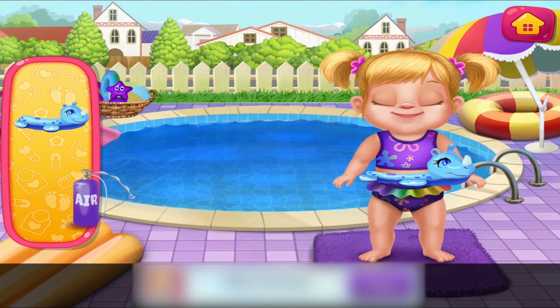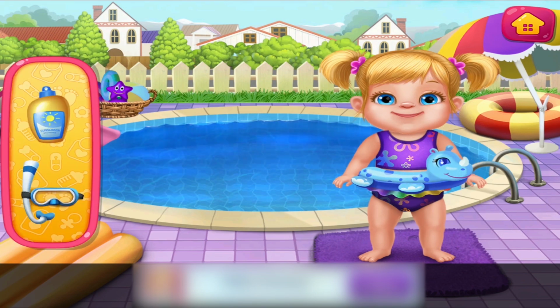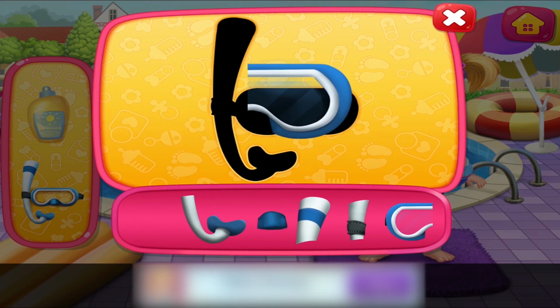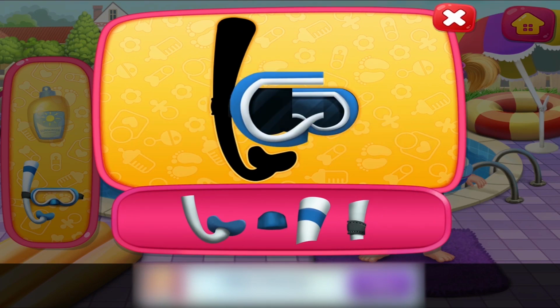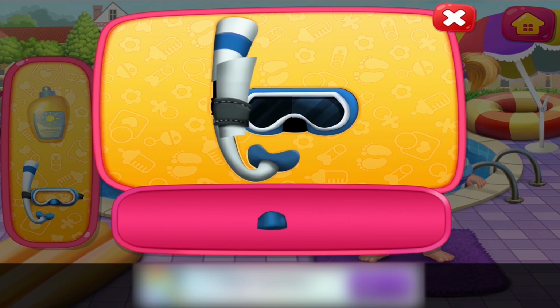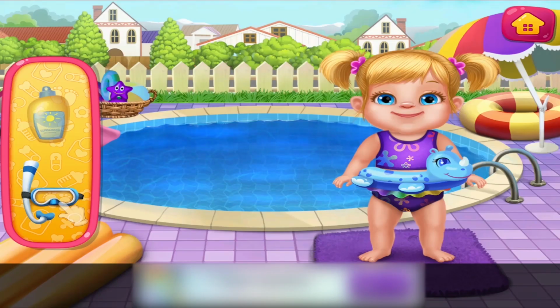Let's fill the floaters with air. Can't forget the sunscreen. Swimming goggles. Now I'll be able to see underwater.